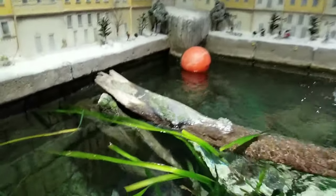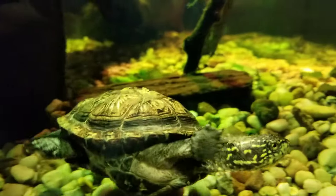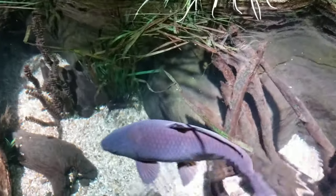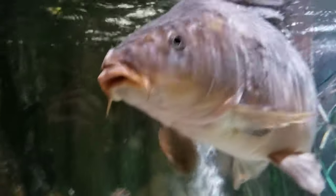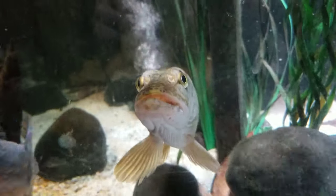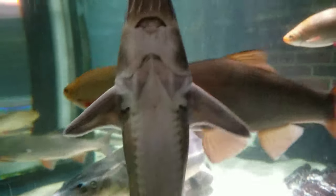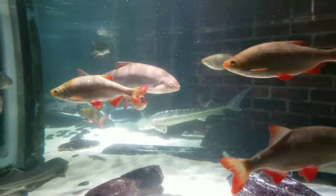So here's the city, and you look in the water. That nose. I bet you can find stuff under the sand. Okay, some city fish. What could we find in a river?